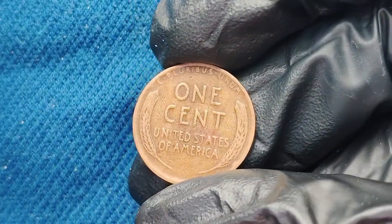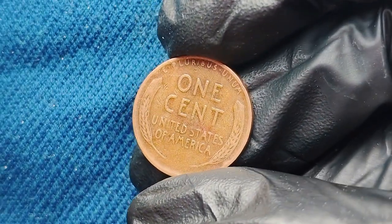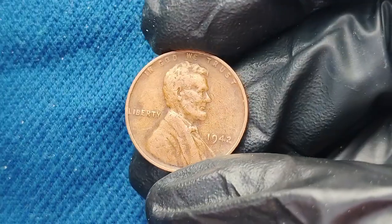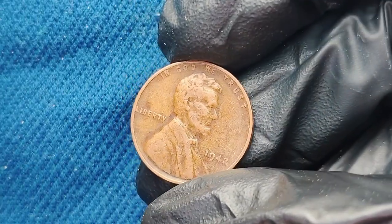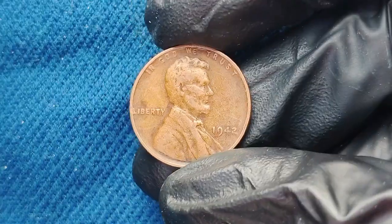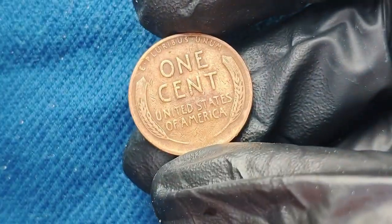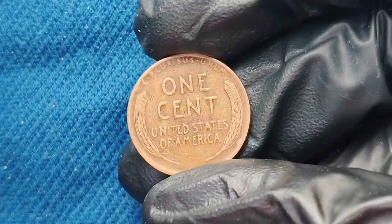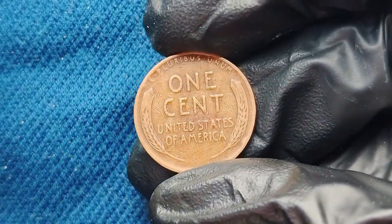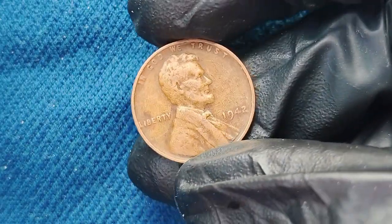Now, here's where it gets fascinating. The 1942 no-mint mark Lincoln cent wasn't just an ordinary penny. While the Philadelphia Mint produced millions of coins that year, a small fraction of them carry what experts call hidden errors. Tiny anomalies, often invisible to the casual eye, that can exponentially increase their value. A doubled die obverse, a repunched mint mark, or a subtle off-center strike can take a coin from a few cents to tens of thousands.